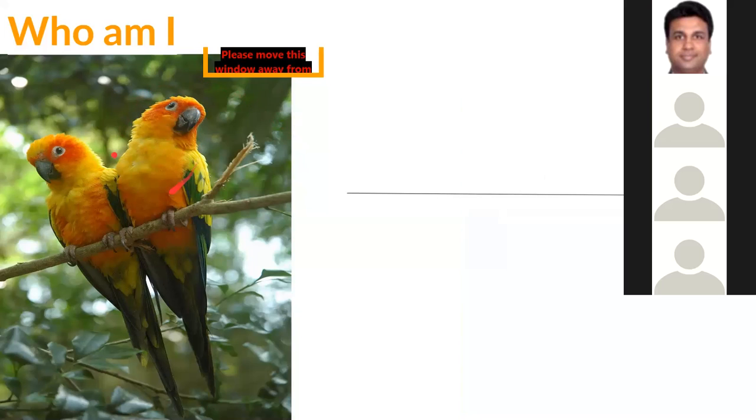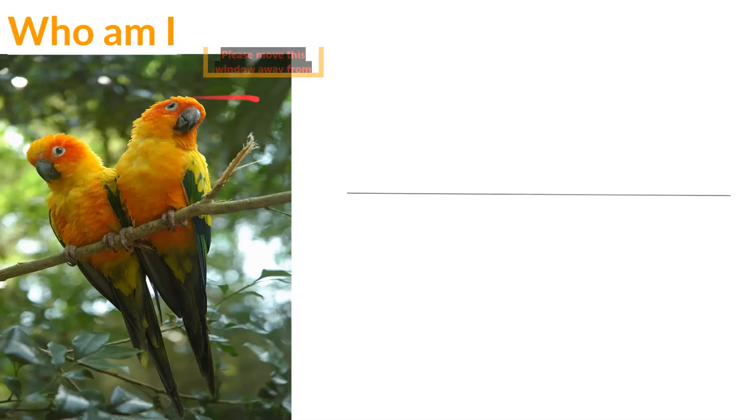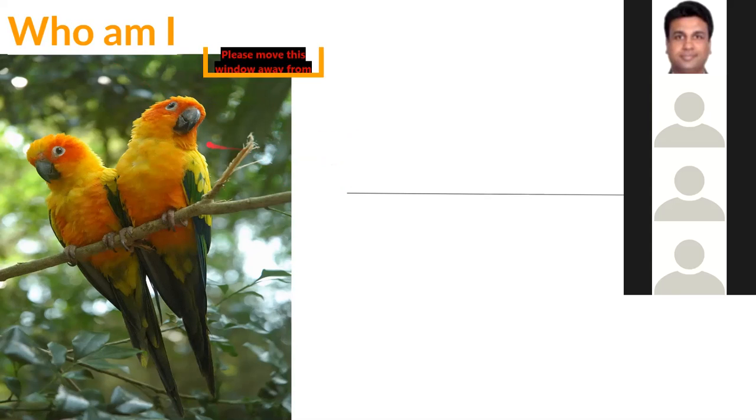I'm giving you all a hint: it's of yellow color, a sun yellow color. What's the hint? Can you please repeat? Okay, so I'm repeating the question. Which bird is this, and the hint is that it's of the sun yellow color.